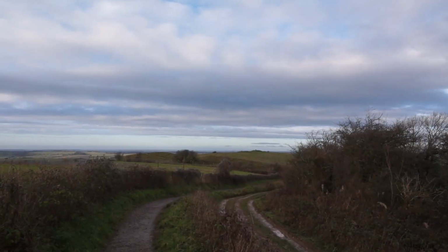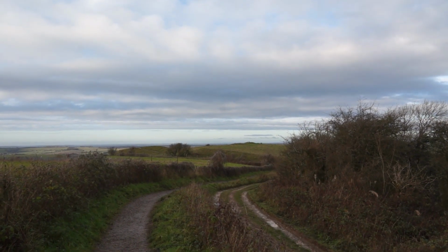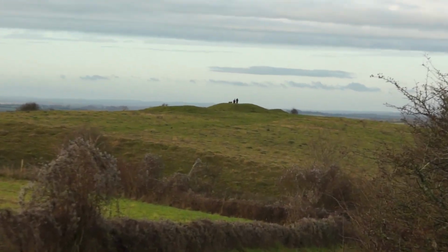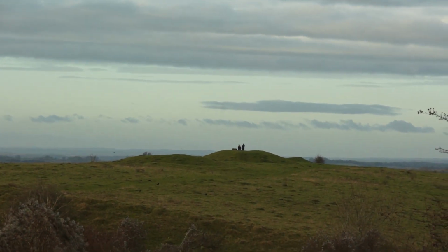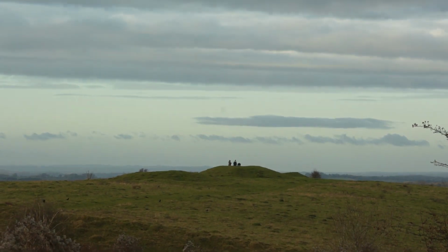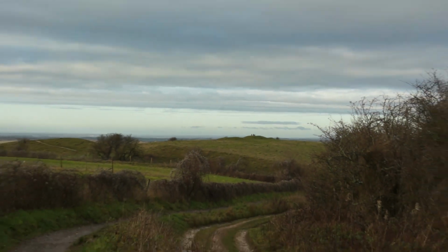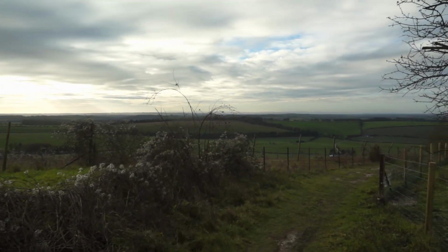No. I believe this to be the Iron Age Hill Fort, which we'll probably walk through on the way back. As we can see, it's heavily defended by three people on the very top, or it might be two people and a dog, or a bench. Three people. View south.